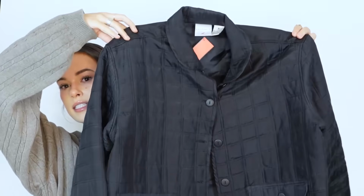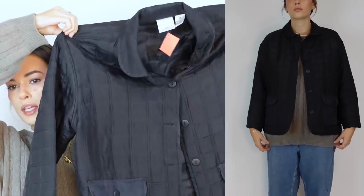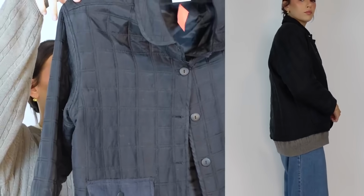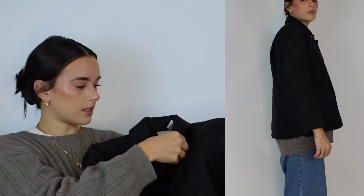And then the second place I went to, this jacket, I found one of the quilted puffer jackets, and I more so like these because they're pretty thin for layering under other jackets. I thought this was really cute. We're gonna see what it looks like on.